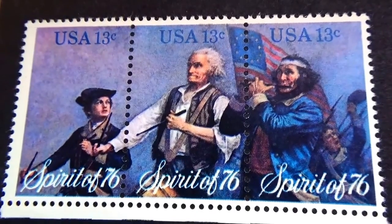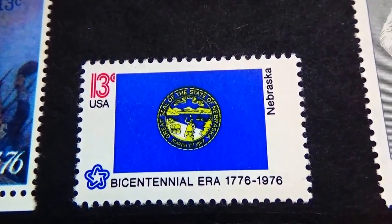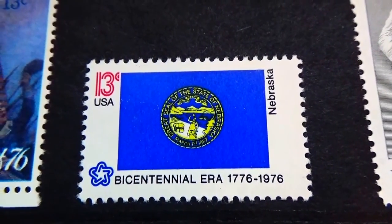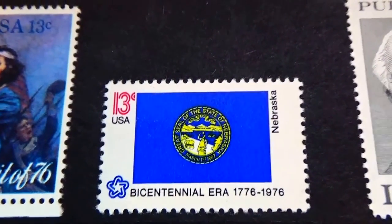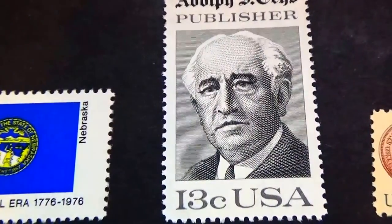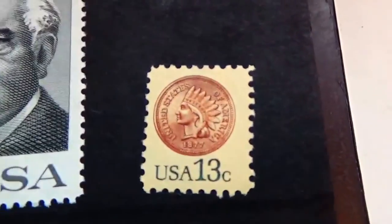Neat. And 1776 to 1976, 13 cents. The year of the 13 cents. And the publisher. And look at this tiny little one.